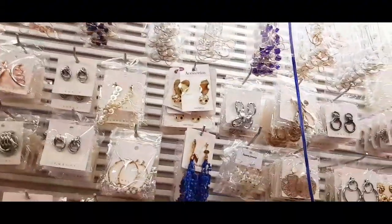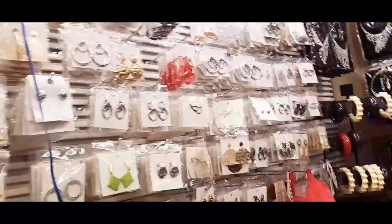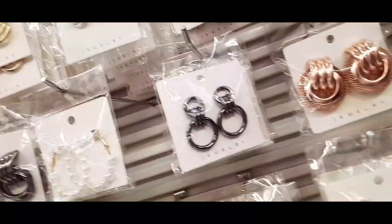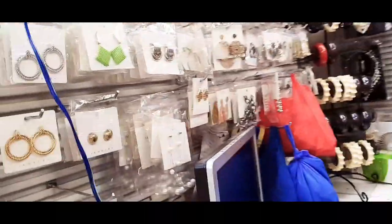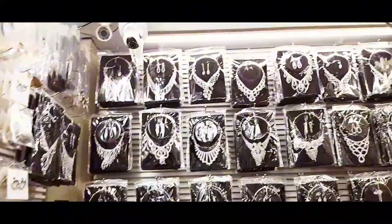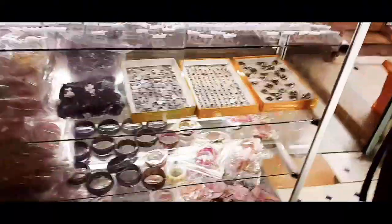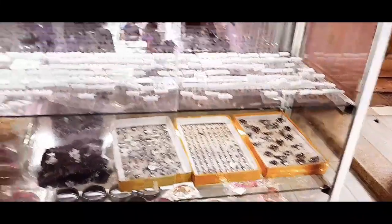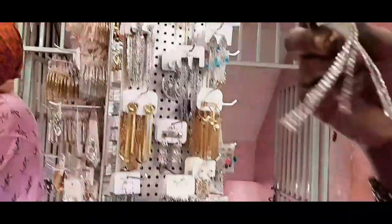So here, guys, they have numerous different designs of earrings, and also they have necklaces. So here we came to check the necklaces and the rings. They also have rings. I'll be showing you them in a bit, but first let's admire these beautiful necklaces. Now imagine they are 150 if you buy individually, or less if you buy in bulk. So here are our earrings, very beautiful as you can see, and you get to choose from numerous designs.